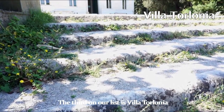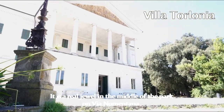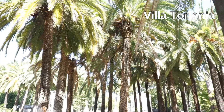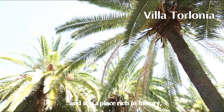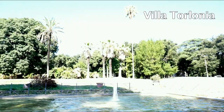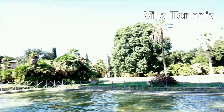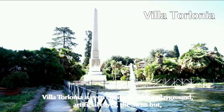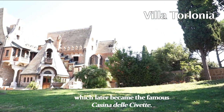The third on our list is Villa Torlonia. It is a real jewel in the middle of the park on Via Nomentana. Its charming garden and elegant princely residence is an oasis in the midst of the chaos of Rome. And it is a place rich in history, art, architecture, and anecdotes. Villa Torlonia is even equipped with a playground, artificial caves, and the Swiss hut, which later became the famous Casina delle Civette.